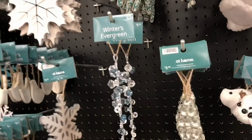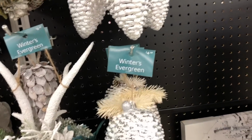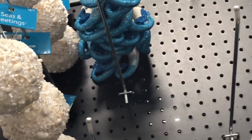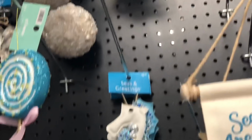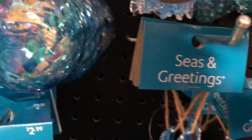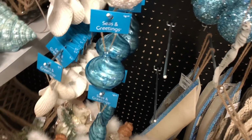How pretty. Oh, look at these guys. So pretty. Oh, look. Those are cute. $2.99. And how many on there? One or two? Two. Yeah, this is gonna be so cute for a mermaid theme party. Oh, look at this one. Wow. That is so cute. Love that.